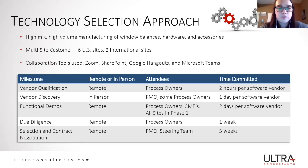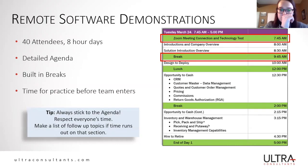As we went into functional demos, we were able to do remote demos. I would say the biggest thing is to have a structured agenda. We had about 40 attendees on each of these demos, which was a lot for 8 hours, and it was 6 days total of this. So 6 8-hour days of demos was a lot. The biggest thing is to stick to your agenda.